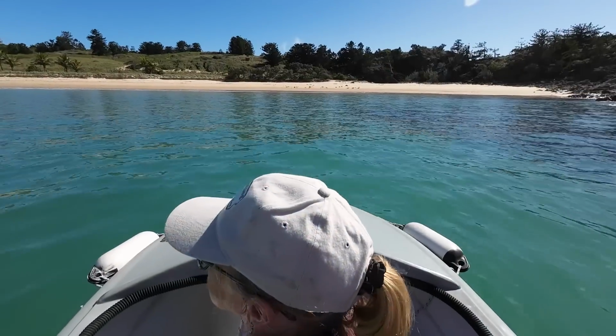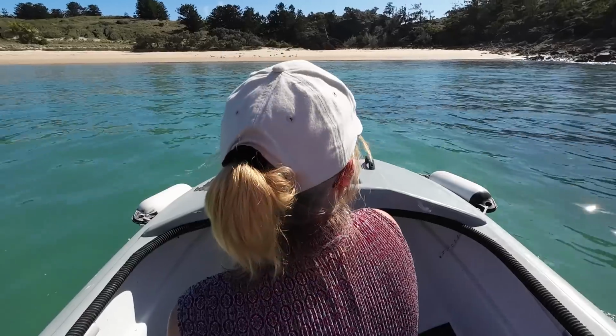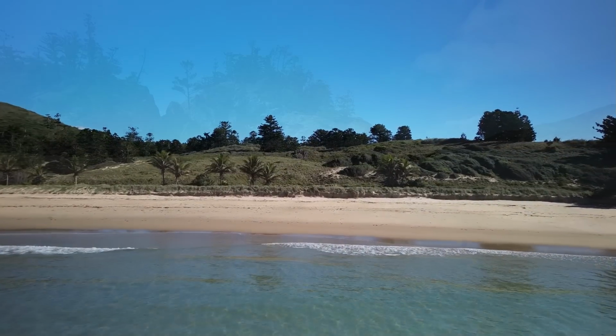So where are we, Mon? Delcomen Bay. Delcomen Bay, Delcomen Island. It's very pretty, isn't it? It is. Very rocky again, some rocky cliff faces.